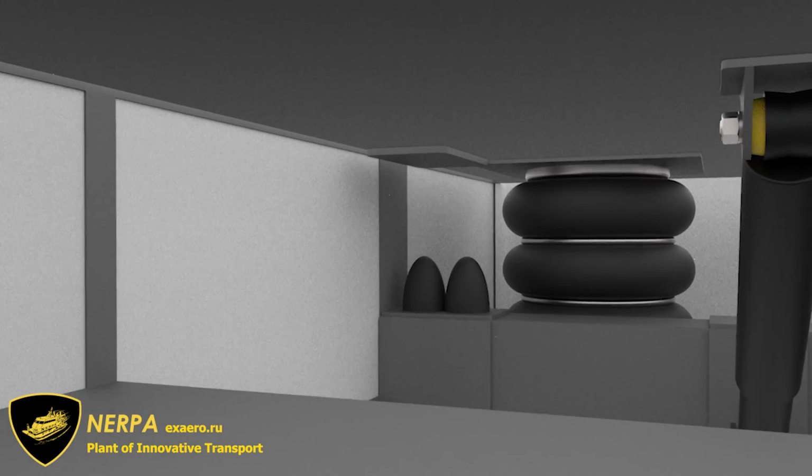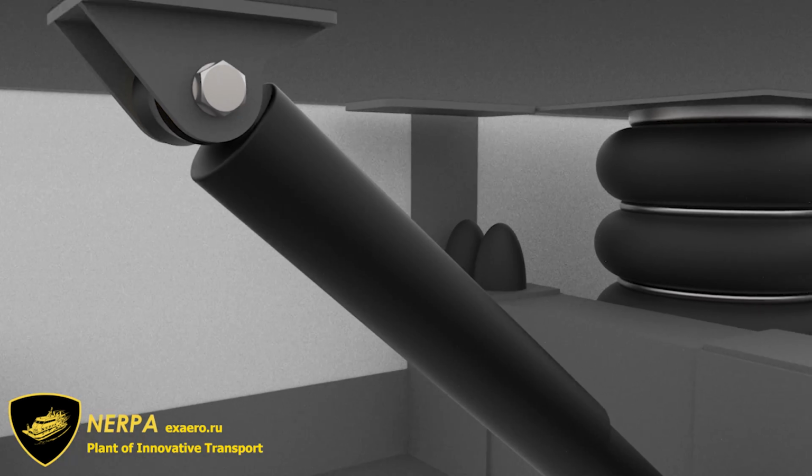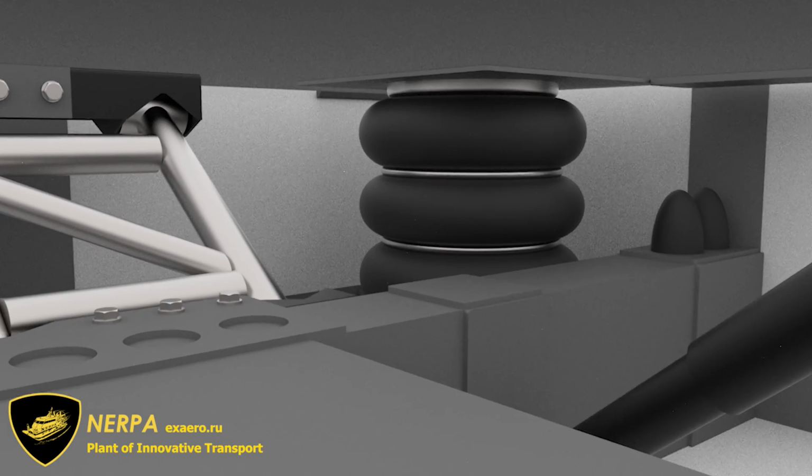It is made with the use of adjustable suppression air bellows, which allows you to change the suspension travel from 0 to 250 mm from the driver's seat.